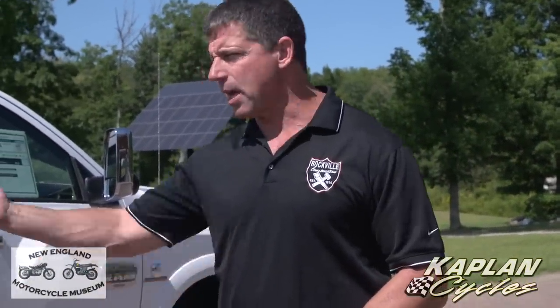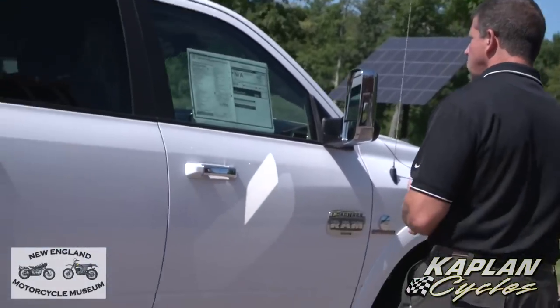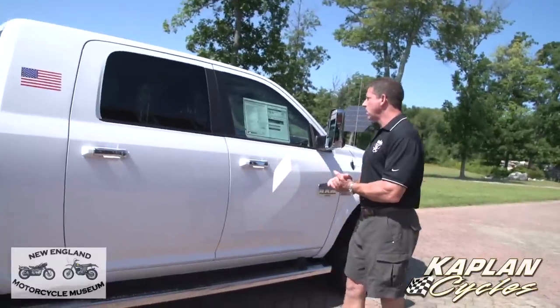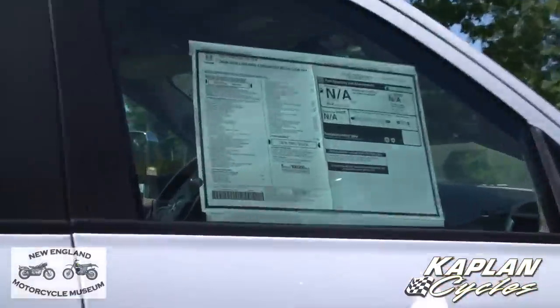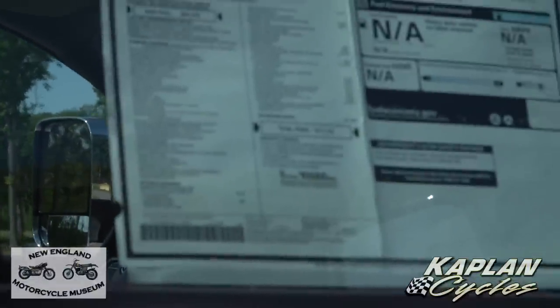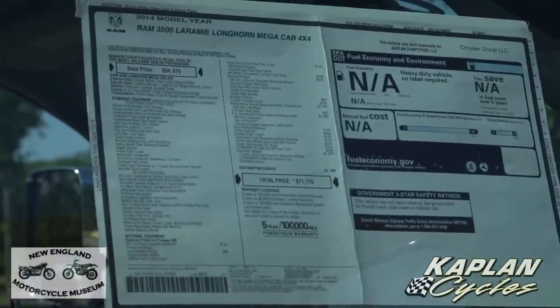Let me read you the spec sheet on this, and stick with me. There's a lot to tell you about this truck. There's a lot of extras on this that you're not going to get off the lot that had to be special ordered. To start with, it's a 2014 model. The sticker price on it was $71,715. Out the door, it was around $75,000 with tax and dealer fees and whatnot.